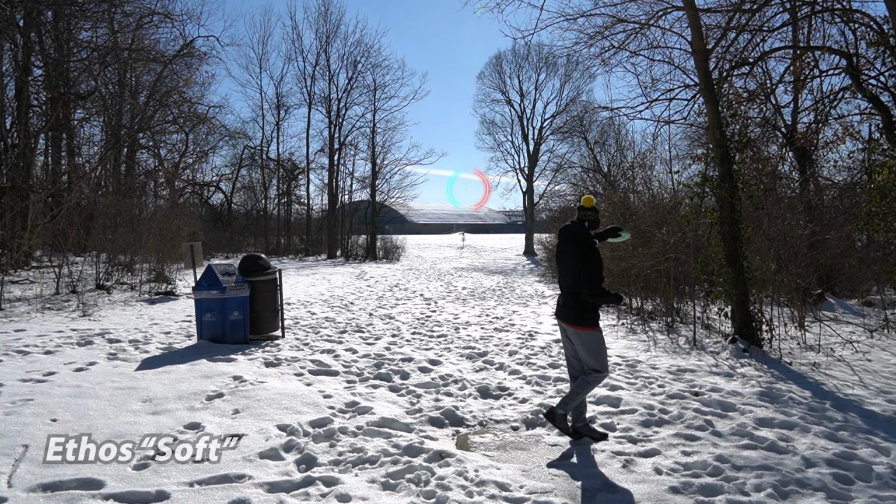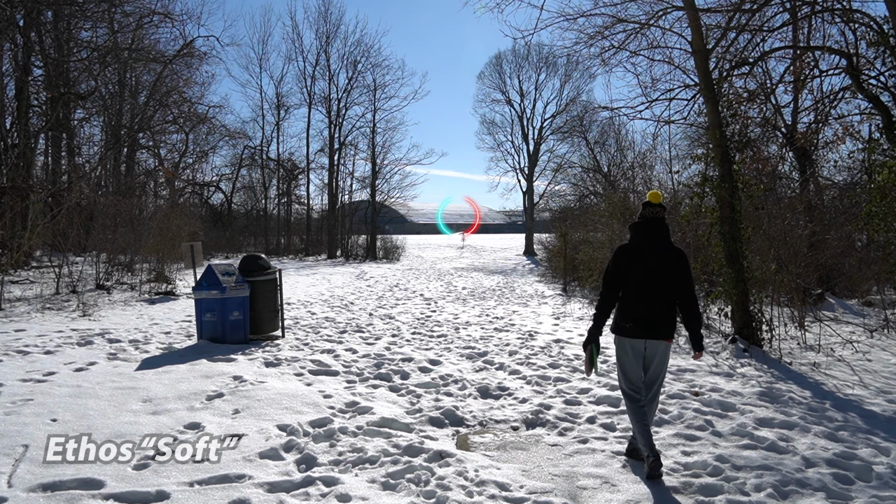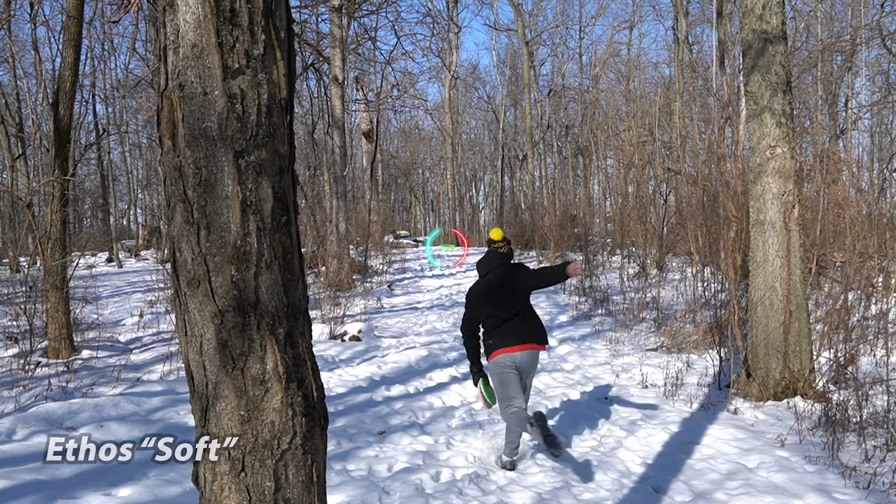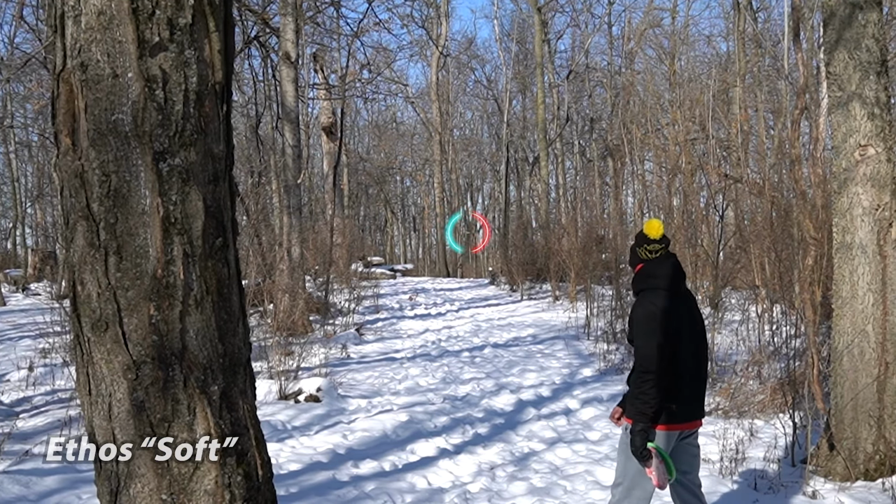For me, it's a pretty neutral flyer that I can still put some power behind, so whatever line I wanna throw it on, hyzer or anhyzer, it just kind of holds it for me. I like a nice shallow putter, and this one fits great in my hand. I think it's very comfortable. I also really like this Ethos soft plastic, kind of similar to the K1 line plastic. It's nice and gummy. It's flexible, but not too flexible, and this type of plastic I absolutely love. At least in my eyes, Thought Space is kind of a smaller brand, so I feel like we can call this one definitely underrated, but hey, maybe I'm wrong.